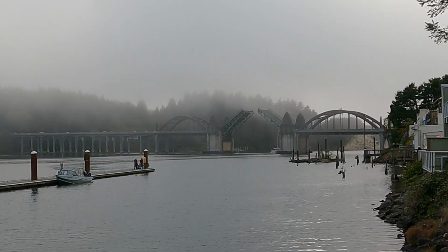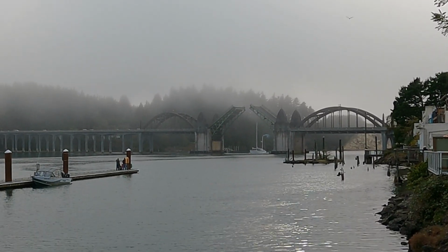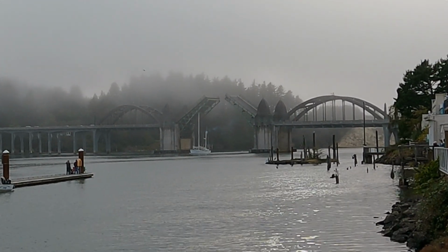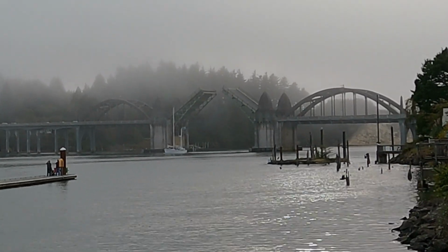The service and the food were really good, and the views were not to be beat. We even got to watch the bridge open to allow a sailboat into the river, and seemingly it let the fog in as well.